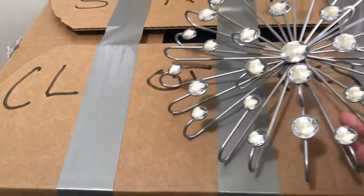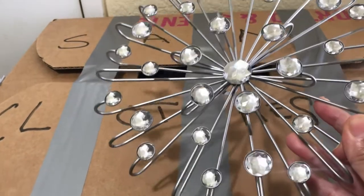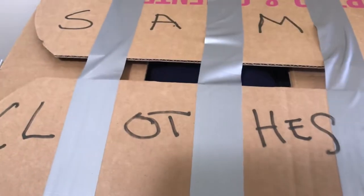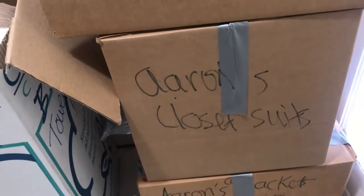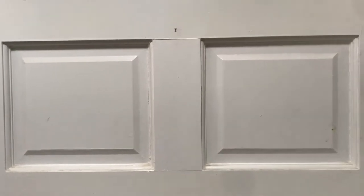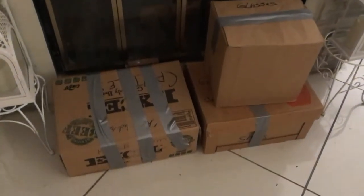But other than that, this is what it is. This is my current situation. So I just wanted to share a little bit of how things are looking. I took those wall decor pieces off and I hadn't put those in the box yet, but of course they are packed right now. I just left them on top of the box because I didn't know where I wanted to put them. And yeah, my wreath from the door is off.